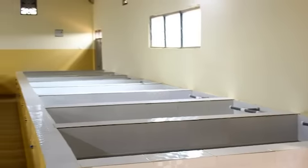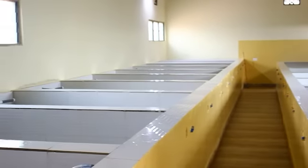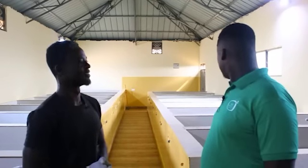This place seems very big. Yeah, this is the biggest hatchery we have in Harambee. Wow. So what do you do here? Walk us through. What do you do here?